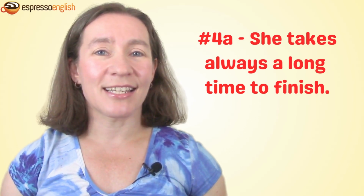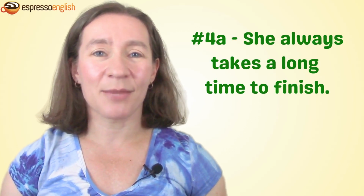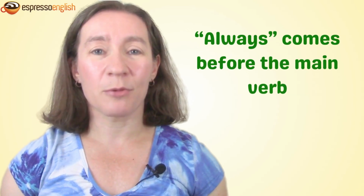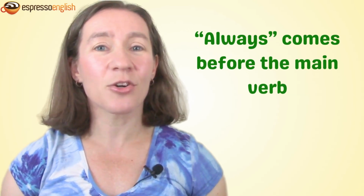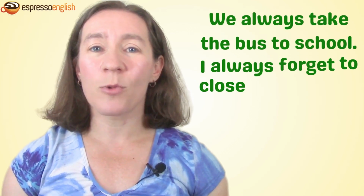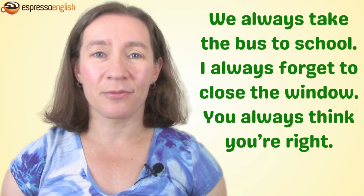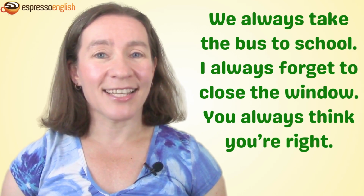Number 4, she takes always a long time to finish. The correct sentence is, she always takes a long time to finish. The word always comes before the main verb, which in this sentence is takes. Here are more examples. We always take the bus to school. I always forget to close the window. You always think you're right.